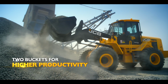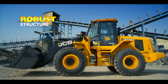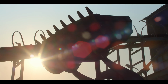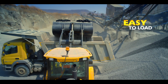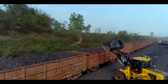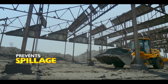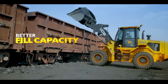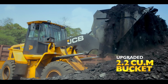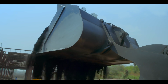It comes with 2 buckets for higher productivity. Its robust structure and bigger bucket capacity fills, lifts and loads tons faster, thus providing high uptime. It prevents spillage for better fill capacity. An upgraded 2.2 cubic meter bucket as compared to the earlier 2.1 cubic meter bucket.